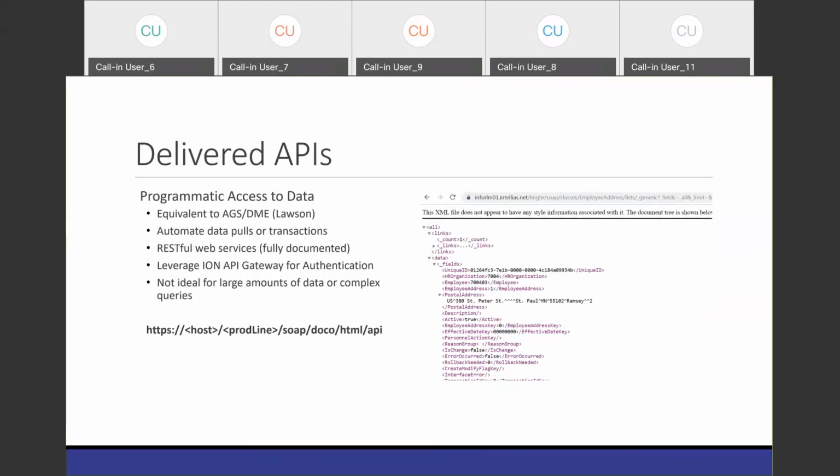I did put a little notation there. If you're on Landmark 11 today, even on-premise, you do have these web services available, and you can find all the documentation that's provided for these RESTful APIs at that URL listed below.